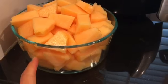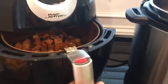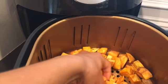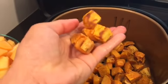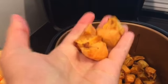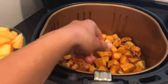All right, so I got the fruit prepped up. I got some honeydew and some cantaloupe, because that's what I had. But you do what you got in your house and what your family likes. Sweet potatoes are done. Now, just a little tip, okay? Don't overcook your food, okay? The sweet potatoes are just cooked because I'm going to be reheating all this food. I'm not eating this right now.